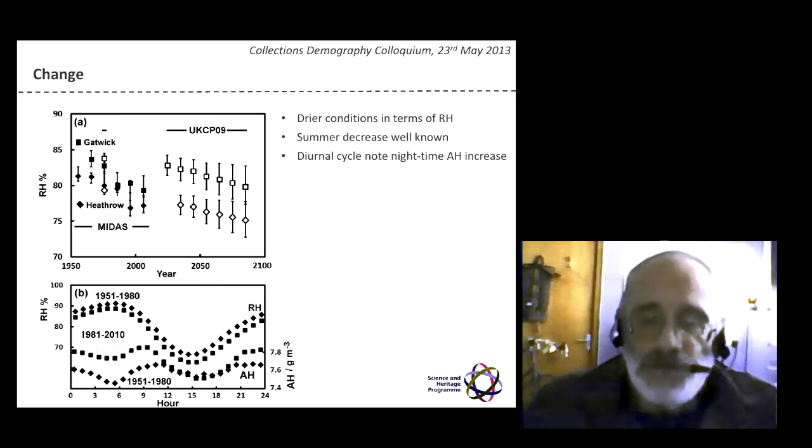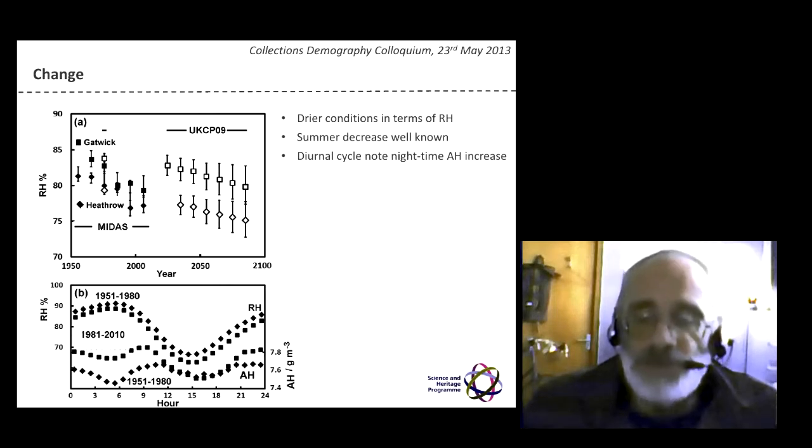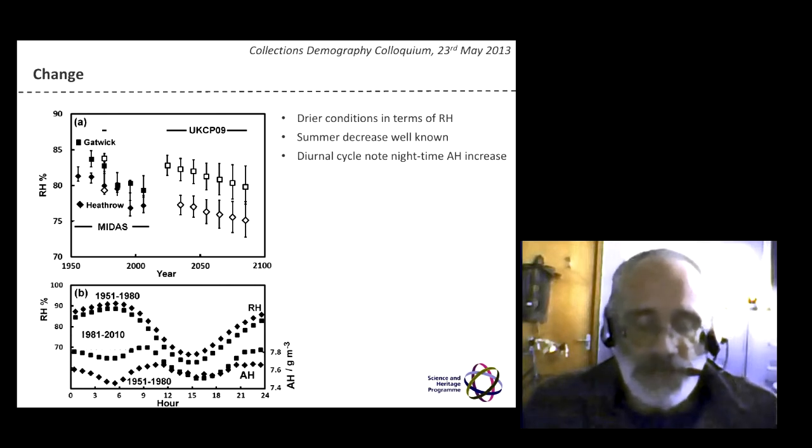And also, if you look at the second graph there, the lower of those graphs, what you can see is that essentially we see increasing humidity in terms of absolute humidity at night. So there's more water in the air, but nevertheless, the relative humidity in terms of a diurnal cycle doesn't change greatly.